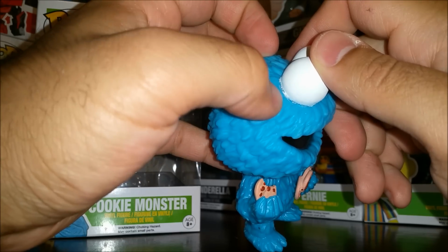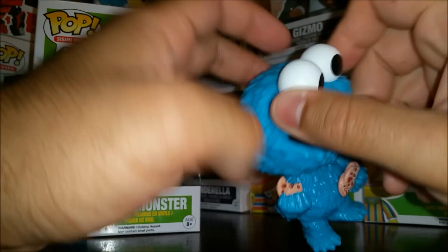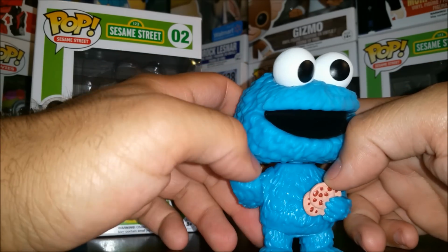In the fur here, you can kind of see some of the white paint bleeding into it. But again, nothing too major. He's still pretty awesome. He's got 4 cookies total, 3 in his hand here, and 1 half-bitten one.